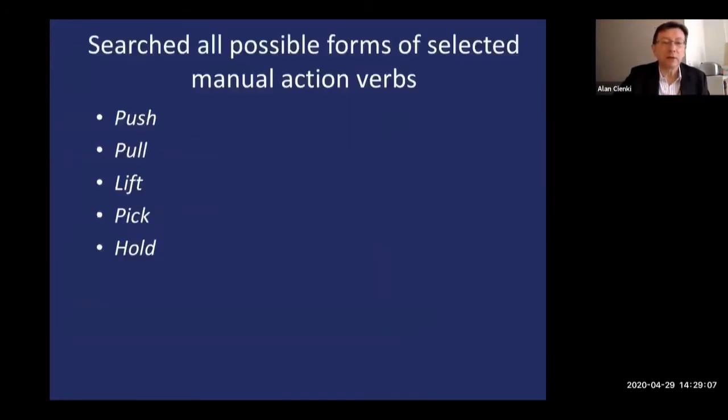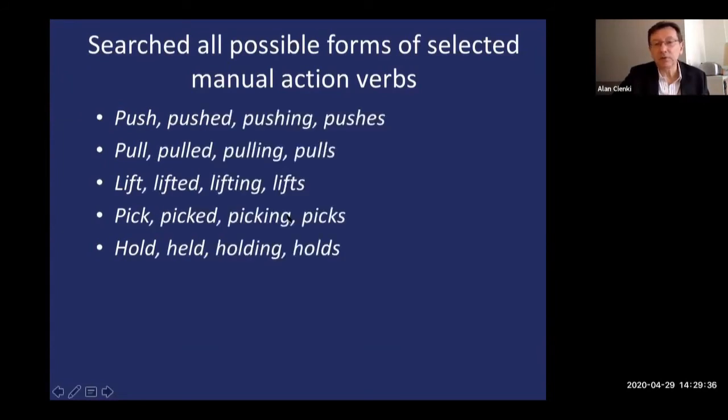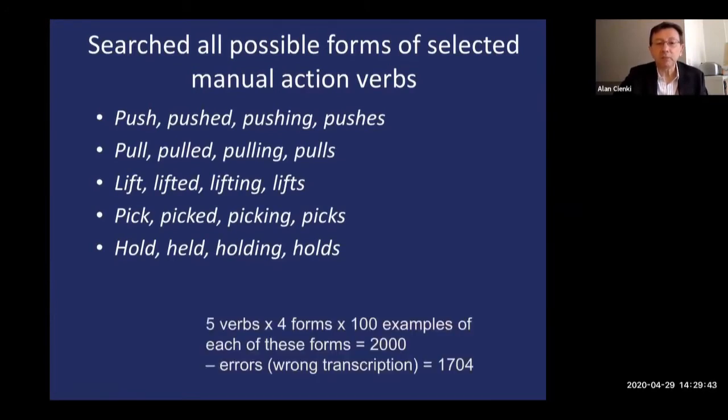for manual actions. So she specifically focused on this set of verbs, so looking at push, pull, lift, pick, and hold. And the idea with manual action verbs was that these are actions for which we do real physical actions, because there are many kinds of actions that we don't do with our hands. And looking at them would provide a way to see how often they are used to talk about the abstract and how often the physical. So she looked at all of the different conjugated forms of these verbs, and turned up some 100 examples for each of these, so 2,000, but then had to eliminate, sort of cleaning up the data, ones where the transcription was actually wrong from the closed captions that came with the videos.